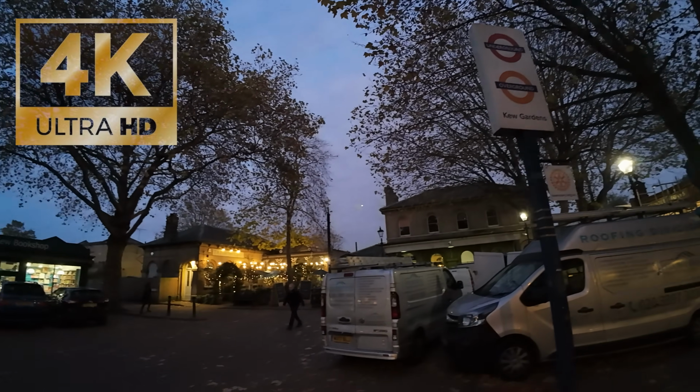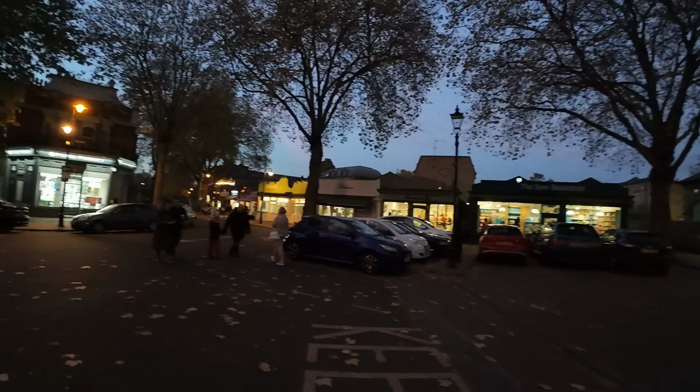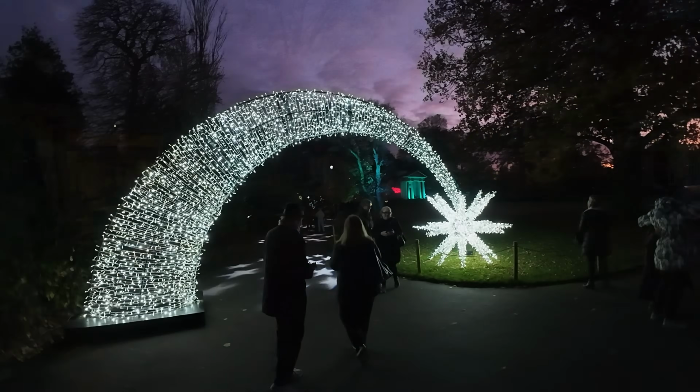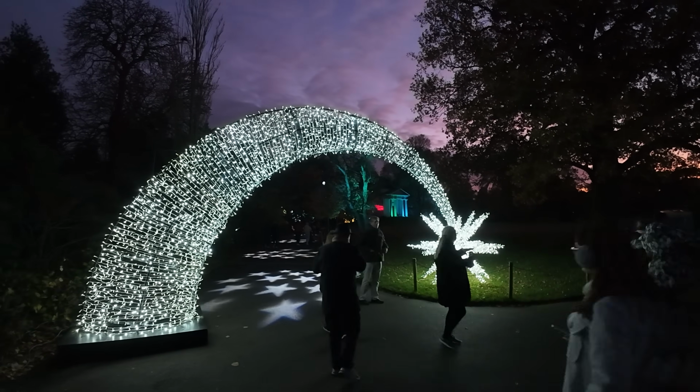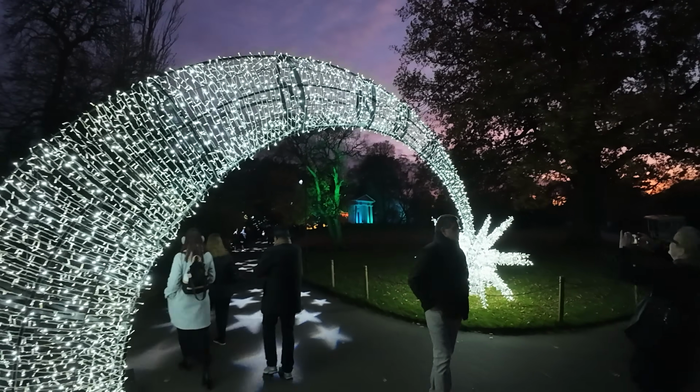Welcome to Kew Gardens Station. Cool, that gives you a clue of where we may be. And it's that time of year. Yes, the lights have been switched on. So let's go to Kew Gardens, go round the light trail and show you what they've got on offer this year, 2024, Kew Gardens.